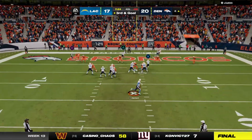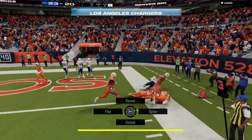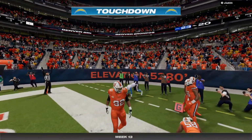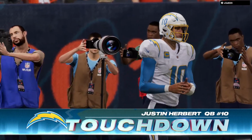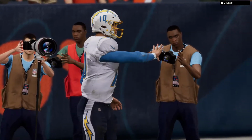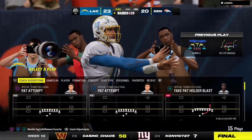Play action. It's Herbert. He'll buy some time right. And he's in for a Charger touchdown. Justin Herbert taking it in from 4 yards out. And the Chargers have taken a fourth quarter lead.